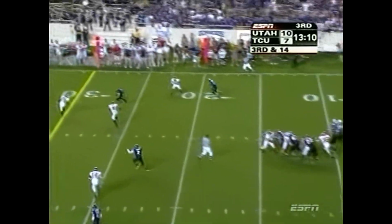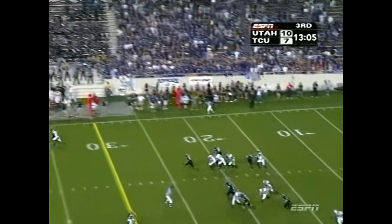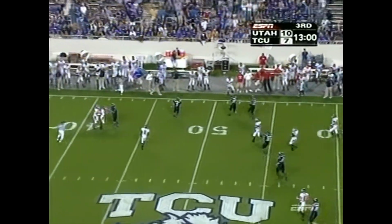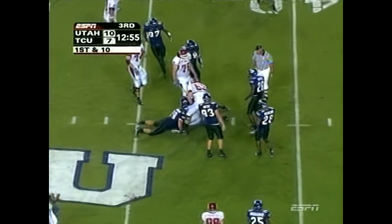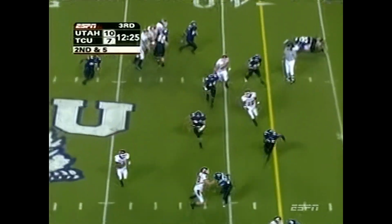3rd and 14. Gunn. Miscommunication. Wash. He gets an opportunity after Brian Courtney failed. Wash's kick goes out of bounds. Punters and kickers. Jesse Boone centers snap back to Brian Johnson. Quinton Ganther run. 2nd and 5. Great field position on this opening drive for Utah.